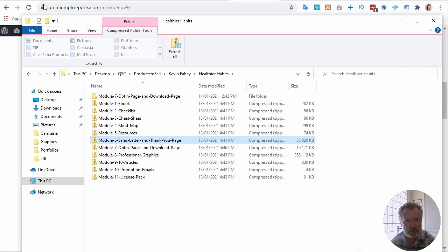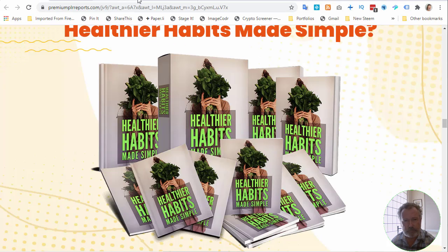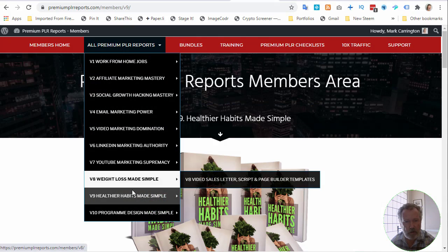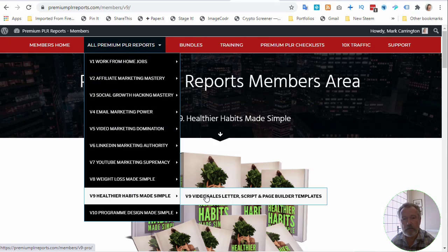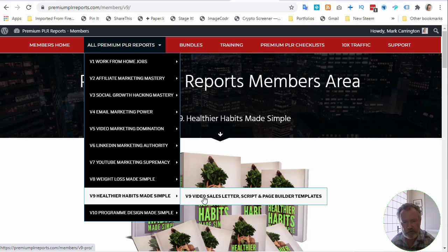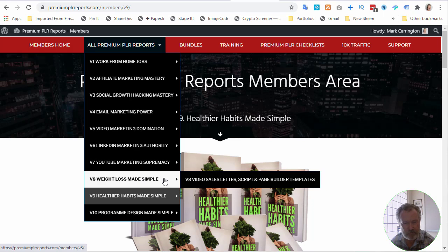And I'm going to go back to the membership site, if I can find it, and highlight what is in the first upsell. I'm going to do that by example. So I've not bought this one here. There's a video sales letter, a PowerPoint-based script, and page builder templates for Thrive Themes, Optimize Press, and Convertry.